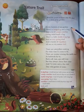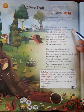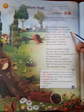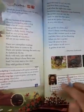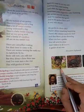At the bottom of my garden, there's a hedgehog and a frog. Now the poet tells us in his garden there is one hedgehog and one frog. Now you must be wondering what a hedgehog is. So come to the next page and see. A picture of hedgehog is given there. This is hedgehog. Okay.